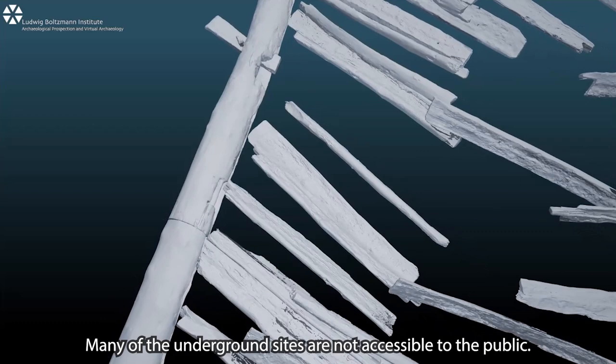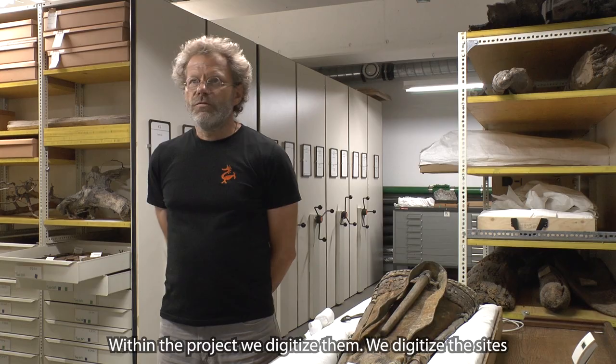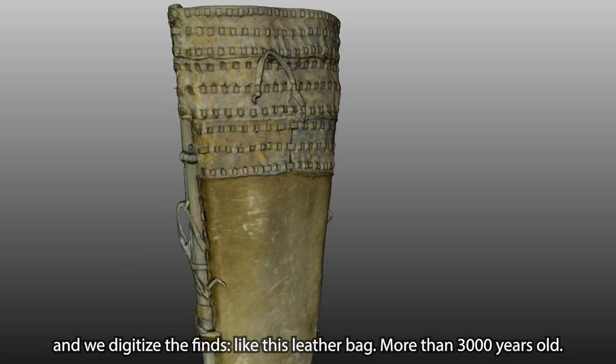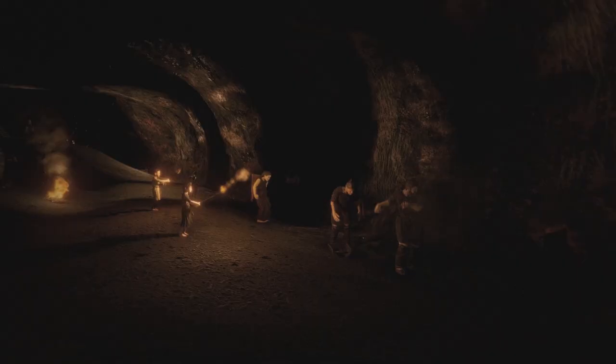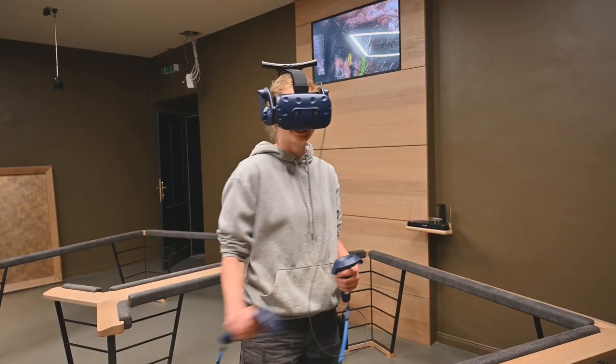Many of the underground sites are not accessible to the public. Within the project, we digitized them. We digitized the sites, and also we digitized the finds, like this leather bag, more than 3,000 years old. And in a few months, it should be possible to bring this information to everyone interested in. In the VirtualArch project, it was possible to update the scientific reconstructions to a new level and also bring it alive in an interactive VR experience.